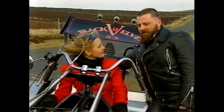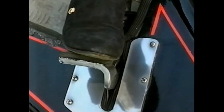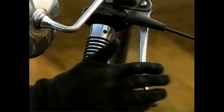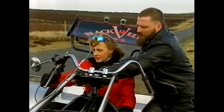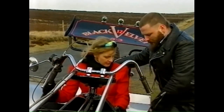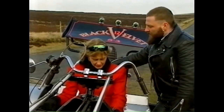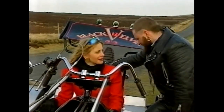Okay, so talk me through it then. First of all, rear brakes. Right, okay. Front brake, this one? Throttle, accelerator. That's quite gentle, is it? Yeah. Automatic gearbox, I see gear shift. Ignition, and off we go. Right, bit of a hop on.